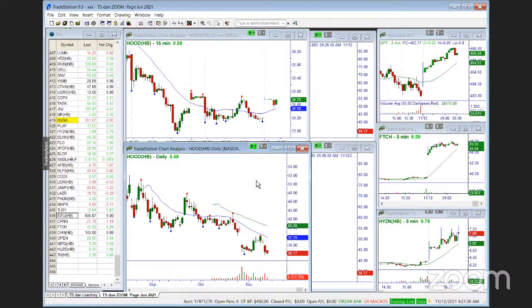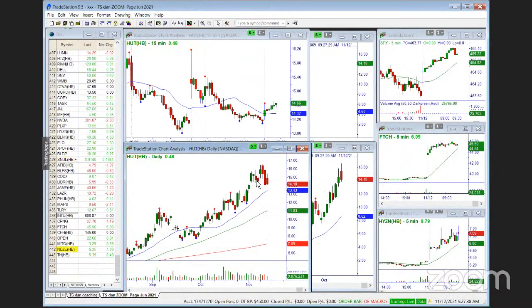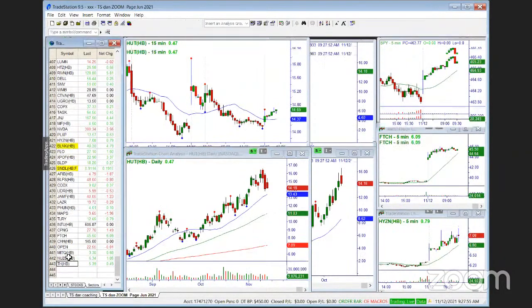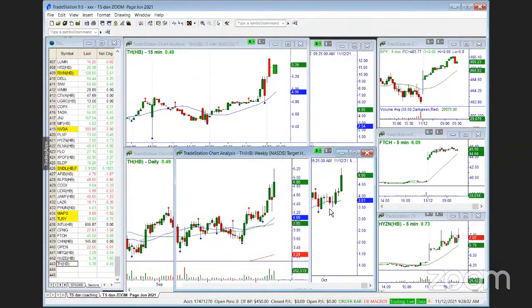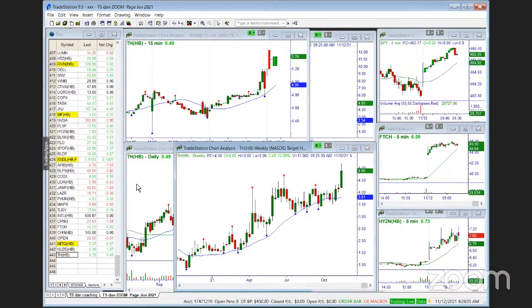Hood, gapping up to resistance. Yeah, that could be maybe a put spread. Hut, I saw gapping also. Hut is one of these Bitcoin kind of trades. So that might be a 0 DTE trade. Let me continue with this list. TH 539. It trades pretty whippy, but nice weekly breakout.